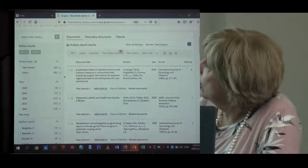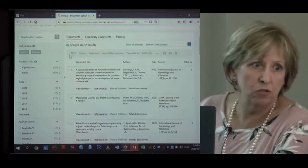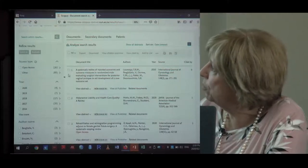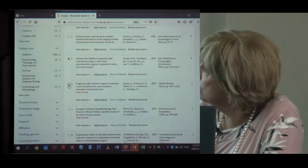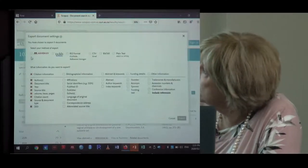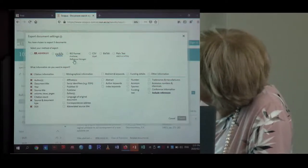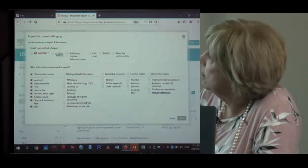Highlight a few. Yes, so here is where you can batch process your results. You can either click on all if you want to do that, but usually you just select a few. You just tick these boxes over here, and then you have an option to export them. It's very easy because you can select Mendeley here, or for EndNote, the RIS format, and you just click export. So it's very easy to do that.